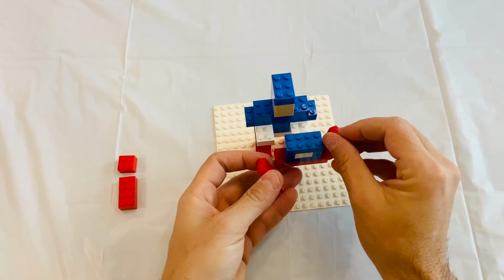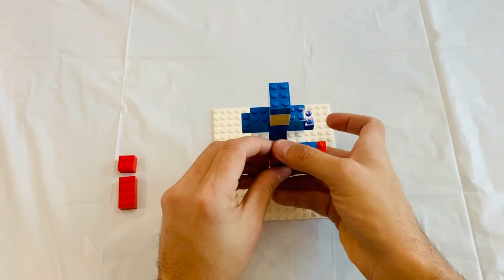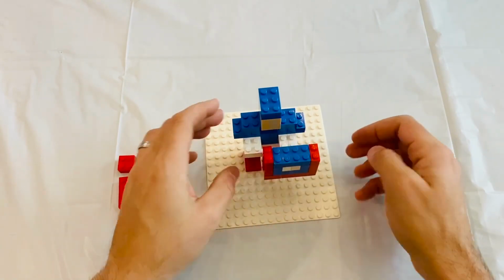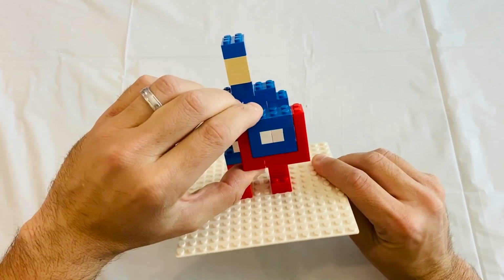And then we're gonna put 1 on each side of our shield, just like this. You're gonna press down nice and soft, like I said. I recommend having some fingers at the bottom and then pressing down on the top with your thumb. And it should look nice and snug like that.